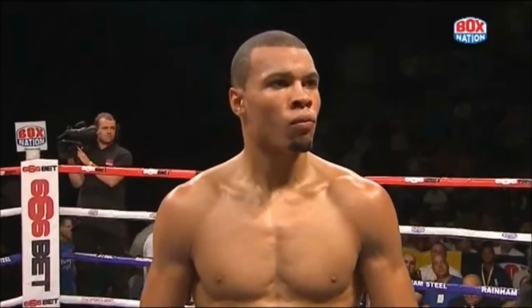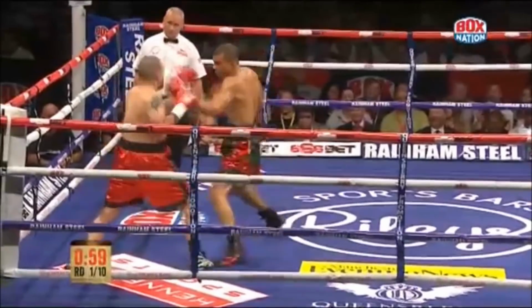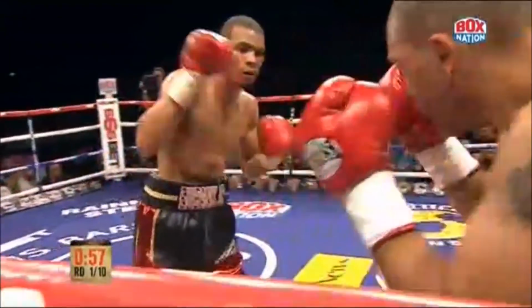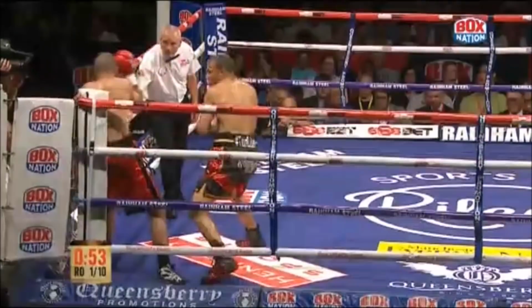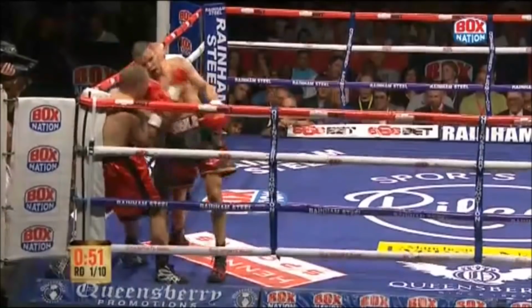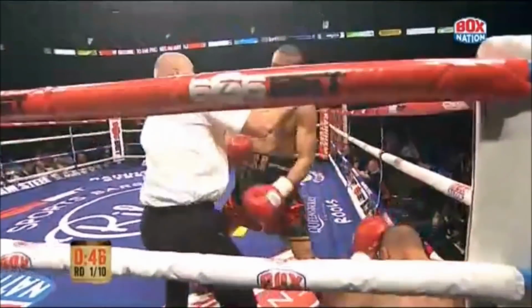This is another fight that ended in the first round between the winner Chris Eubank Jr. and Ivan Jukic. Oh, great shot. Terrific right hand. And a terrific uppercut as well. This needs to be stopped. It needs to be stopped.